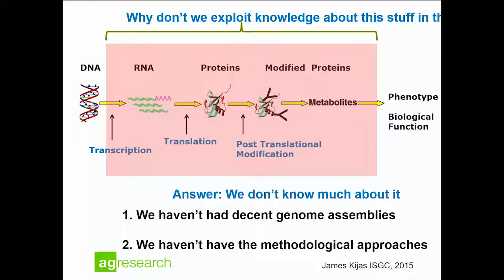Unfortunately, there's another step. So DNA is expressed, and then it's translated, and proteins are made, and these proteins are modified or folded in various ways to make metabolites, and these metabolites give us biological function. Now, you can imagine we're doing a great job at this end and this end, but missing out this in the middle has to be to our detriment. There have to be benefits in capturing this information, and that's what's happening at the moment.